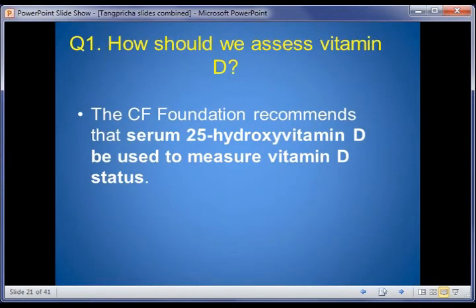And so the first question was, how should we address vitamin D in CF patients? Our committee recommended that the 25-hydroxyvitamin D be used to determine vitamin D status. And that's no different from the general healthy or chronic disease population.